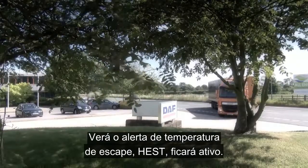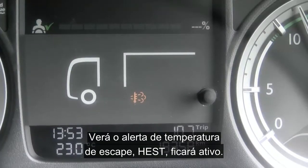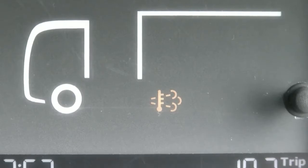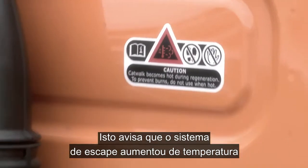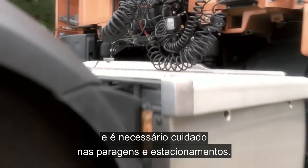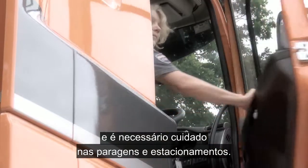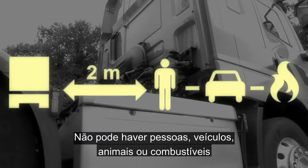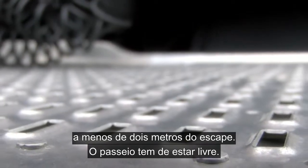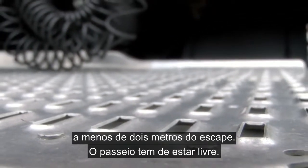You may notice the high exhaust system temperature, or HEST warning, becoming active. The HEST warning is a reminder that the engine aftertreatment system has increased in temperature and caution is required if stopping and parking up. Make sure there are no people, vehicles, animals or combustible materials within 2 meters of the exhaust outlet and that the catwalk is clear.